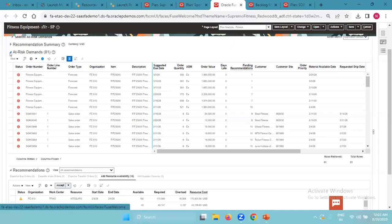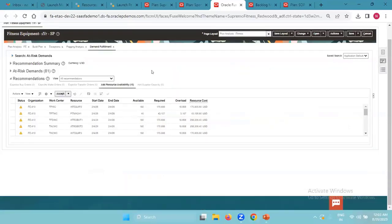So the demand fulfillment gives not only a pictorial representation of the overall demand at risk, and also the numbers, but it also gives the recommendations, which is the key. So the planner can just analyze the recommendations and take some actions. The recommendation summary and at-risk demand show what demands are at risk, but recommendations help the planner take some actions.